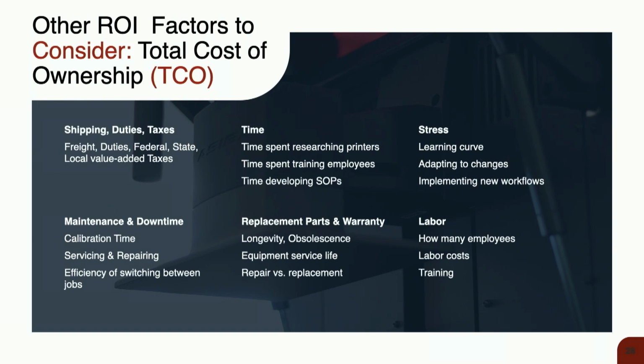But there's other factors to consider when looking at ROI, right? It's not just the capital costs that you're putting into it. There's the time that you're putting into these things. There's the effort. There's the excess cost of shipping, duties, taxes, depending on where you're located. All of these things matter, right? So you have to look at how much of a learning curve there is to get into this system, because time is ultimately more important than money, in my opinion.